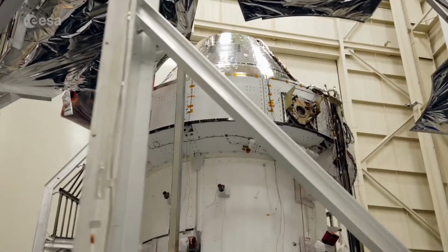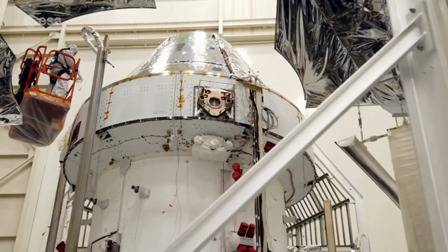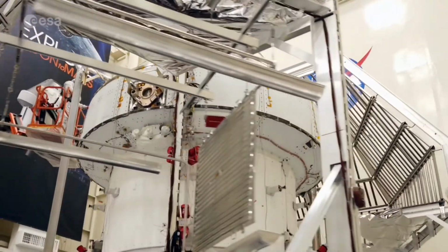working for mankind. The next 2 flights of the Artemis program will be crewed lunar missions, with power, propulsion and life support also provided by the 2nd and 3rd European service modules.